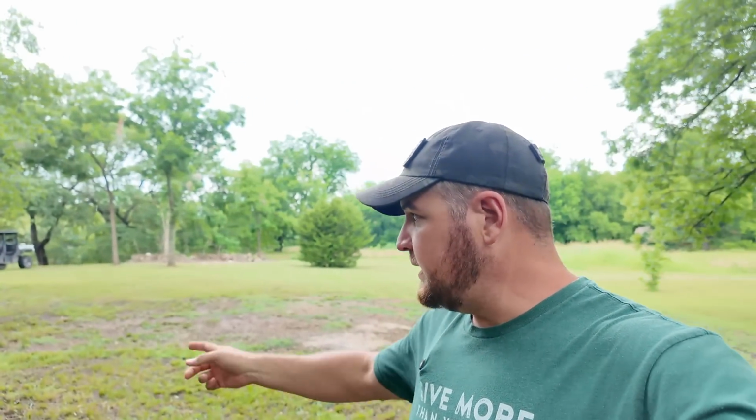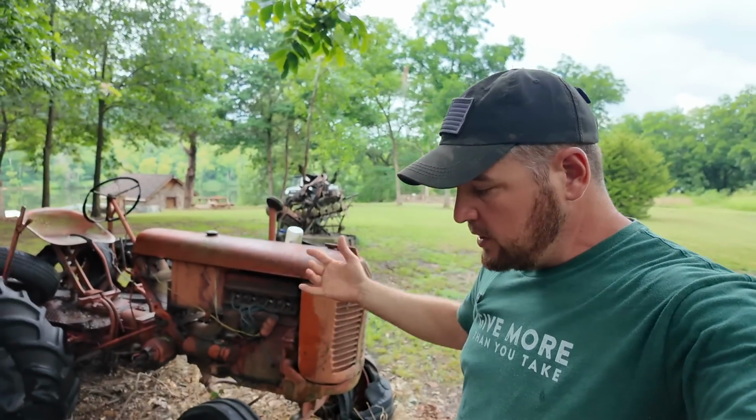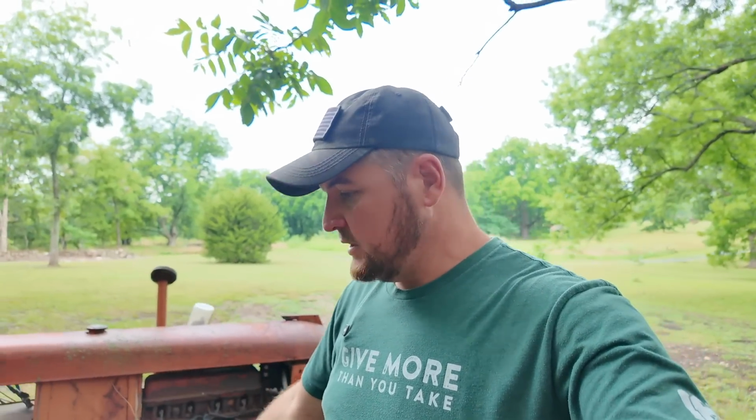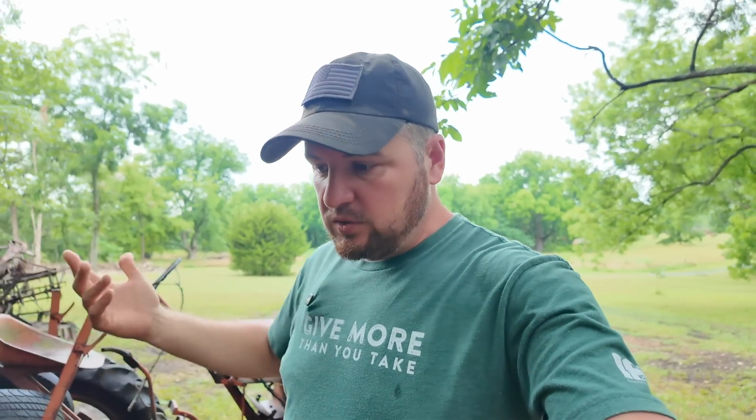You guys know this old tractor was on this property when we bought it. Those implements right there were already on this property. Back in the day, this was an old farm. I don't know if this tractor was original to the old farm owner or whatever, but it was here when we bought it, so it's now ours. Of course, it's not running or functional, but it's still pretty cool to have. Don't know what we're going to do with that. We might just scrap it eventually one day.